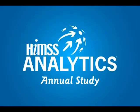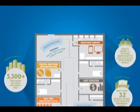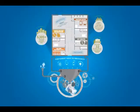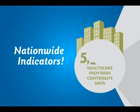The richest data, the industry trends, the primary knowledge. By supplying your organization's information every year, you are contributing vital data to the largest, most robust health IT planning resource available in the country. Participation in the annual study gives you access to information on more than 5,300 healthcare providers across the nation.